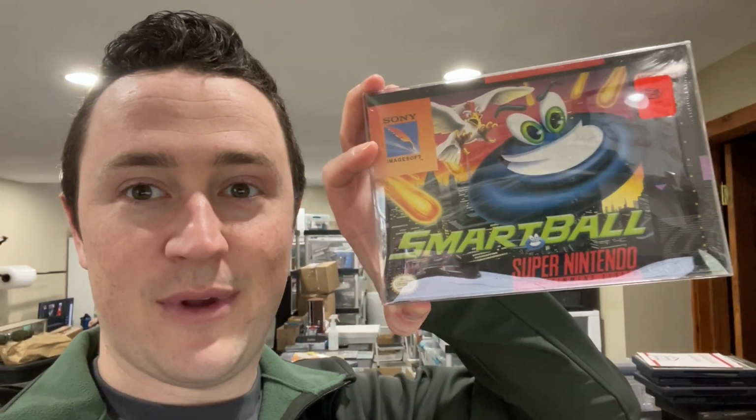All right, so update on the sealed games. I was able to trade this one. I had a viewer reach out on Instagram, and we actually worked it out. So they're sending 12 Wii Sports for this sealed Smart Ball. They played it as a kid and wanted it, so we worked it out.